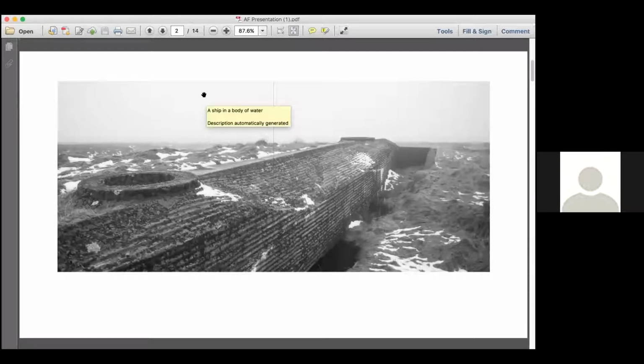So yeah, just to recap on what I've said. This is one example from the archive. This is a reconstruction of the German Atlantic Wall. There are two examples of this in the UK, and this one is in Stirlingshire. It's in a very bleak part of Scotland, and it's quite an incredible reconstruction of the wall.